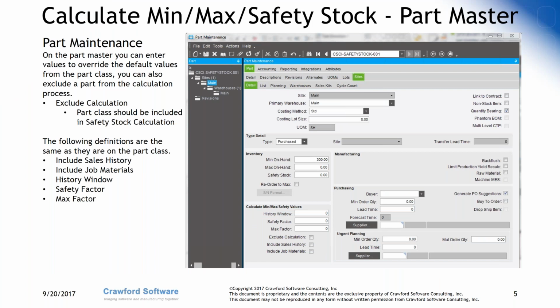If we move forward to the individual part master at the site level, it's key to note that these are site level fields, so they're not something you're setting at the part in a central level. You're setting them in the part site level detail. So you can have different values and different setups if you're a multi-site installation. Most of the fields are already repeated. They're down here in the lower left corner, and they're very similar.